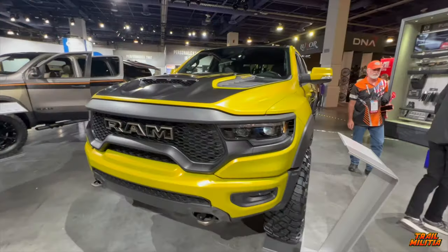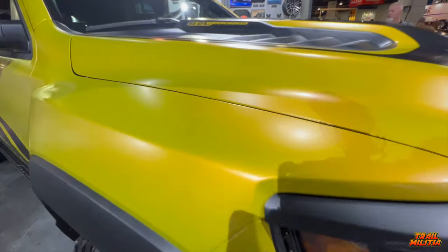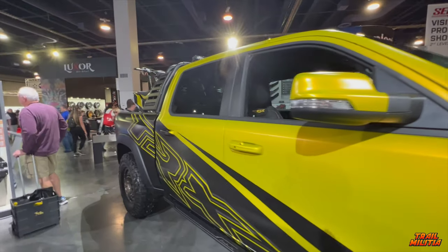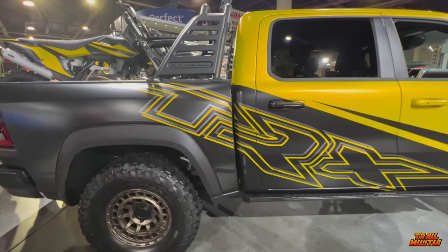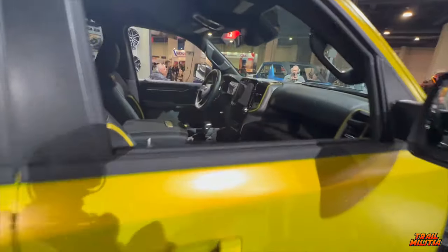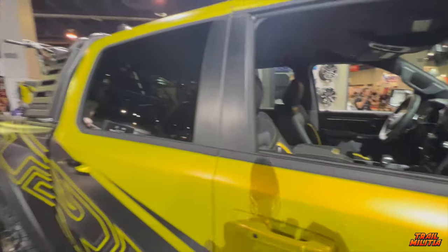Then you guys know the Ram brand and the TRX. I just want to showcase this because the color is freaking dope. It looks like the color from an M3 a couple years ago. Has a Ram bar, has a bike. It's called the Gold Rush Edition. It's pretty sick. Color combination is sick. That screen on Dodges is so dope. The interior on TRX is super beautiful.